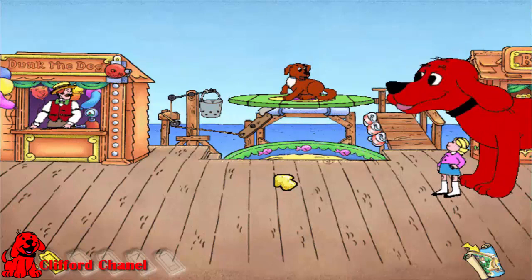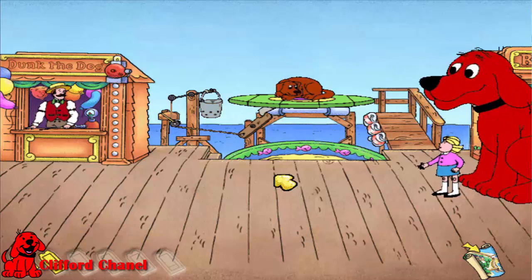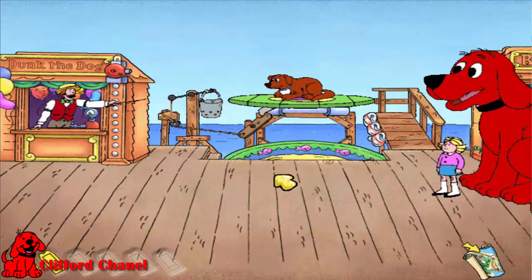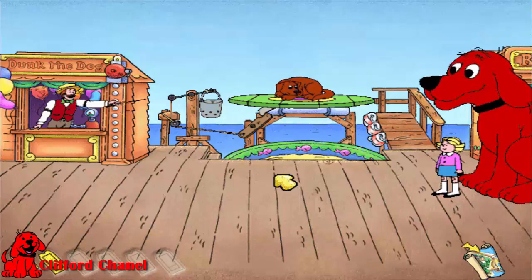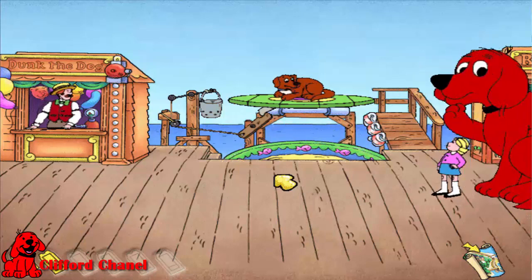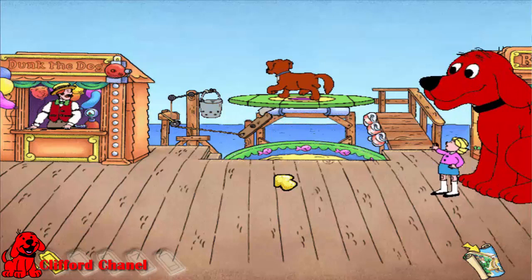In such a bad mood. Lucky is one big crabby dog. Well, not big compared to present company, but he sure is crabby. It's because he's hungry. Well, it is lunchtime. That's Clifford's way of saying excuse me. You're excused. Clifford wants to help. He likes to help, especially his friends.